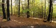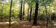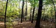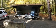And the real downside to this site, just beyond those trees, is Interstate 91. You can actually hear the highway very easily here. It's a little noisier than I'd like. You can see my scooter is safely under the overhang here, as it was still raining pretty good when we got here.